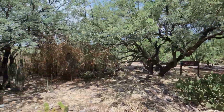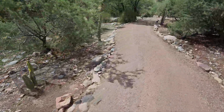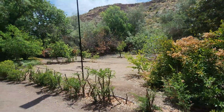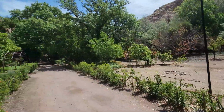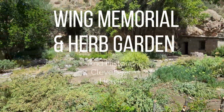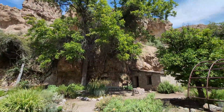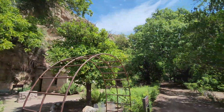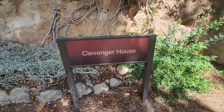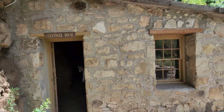And as we continued down the path, about another half a mile or so, you'll finally come to this beautiful area that is the Wing Memorial Herb Garden. And in it you'll find the historic Clevenger House. This beautifully crafted stone and mortar home was once that of the Robert Clevenger family in the early 1900s.